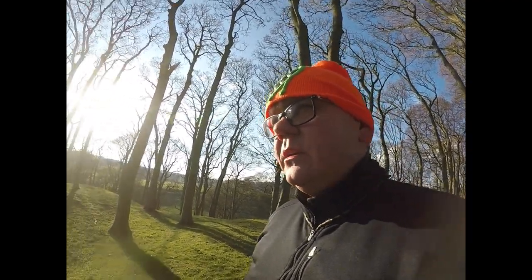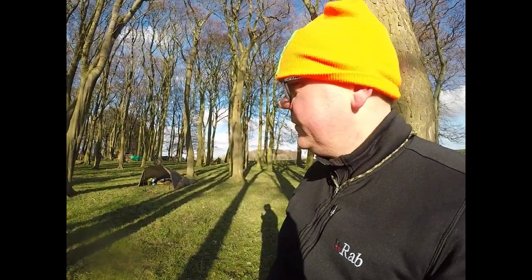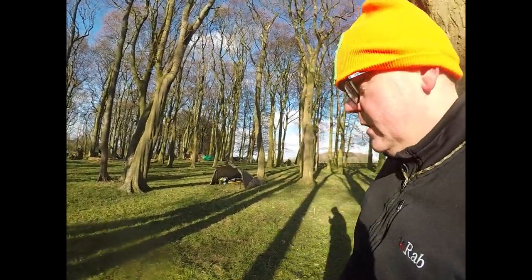It's Friday evening and this is my second visit to Wildman Woods in Durham. And what a cracking night. It's very cold, just coming to 6 o'clock. I've done a lot better building my shelter. It's very spacious.